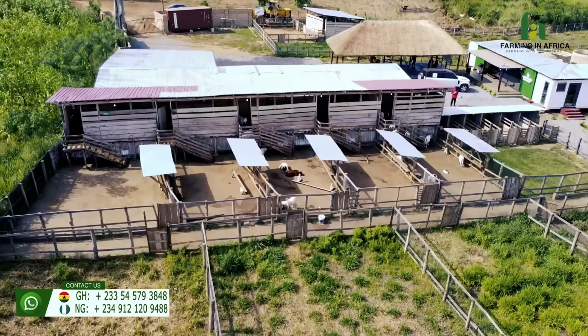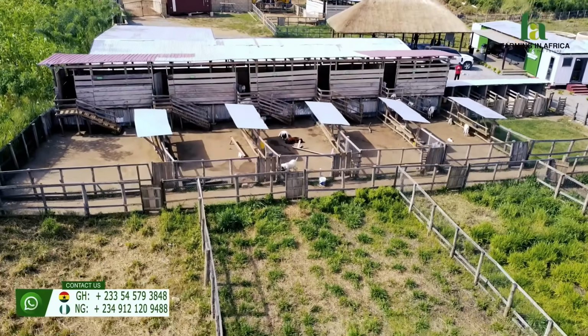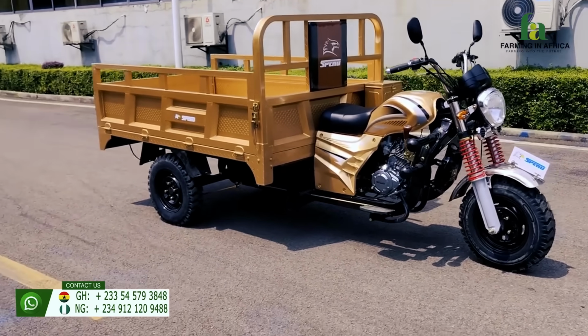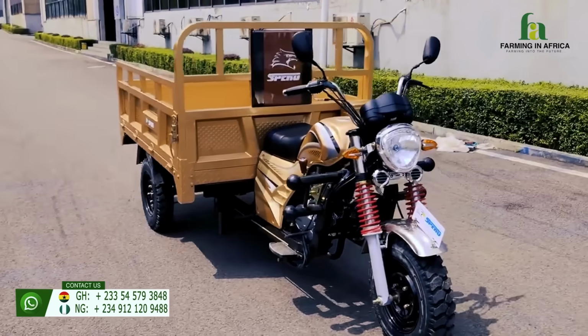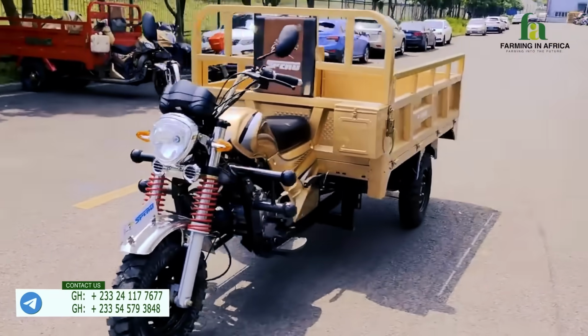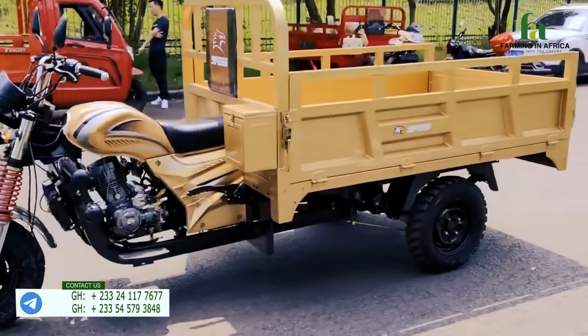There are times you have to even carry workers from your farm to a different place or from a different place to your farm. You will need a tricycle. There are times I even buy goats and bring them with a tricycle from another farm close by to this farm. So it's just been a lifesaver. So please, if you can afford it, if you have the means, if you have the access, I don't know where you can find it based on where you are, but go get yourself a tricycle. I've bought twice and they've worked perfectly for me, and we still use it on a day-to-day basis. It's an investment that you will not regret.